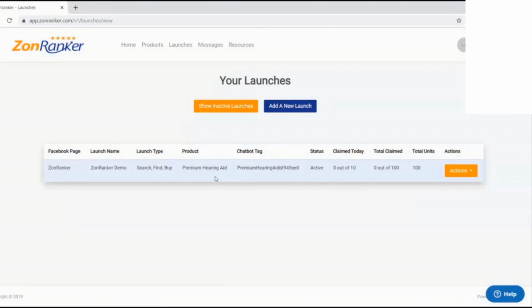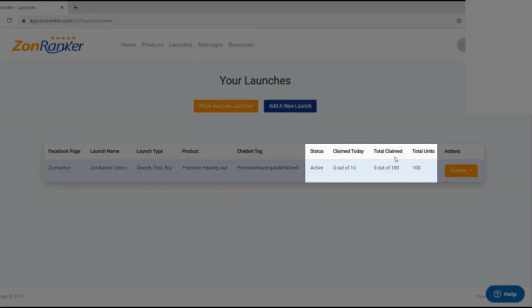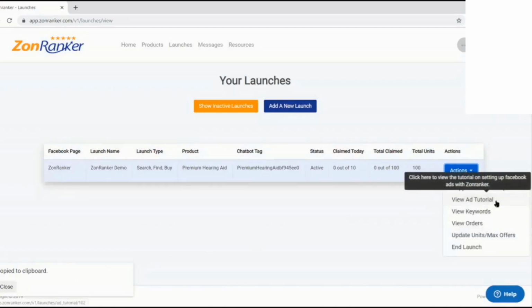So once you've set up your launch and you have enough rebate amount in deposit and enough credits, you can see what the launch looks like here. You can see the launch name, the type, the product. We can see premium hearing aid here. You can see the status is active, the number of units claimed today, and total claimed. Here under the actions, you can also see the JSON tag, which is something that you will need to then hook to your Facebook ads. And then you can go ahead and put it into Facebook, and they have documentation on how to set that up. Here you can see that ad tutorial that will really show you step-by-step how to connect this to your Facebook ads.